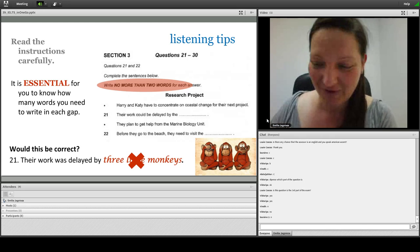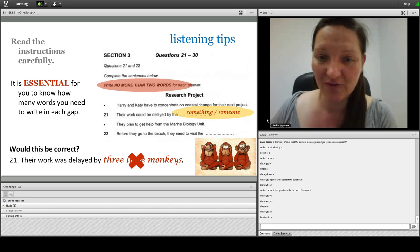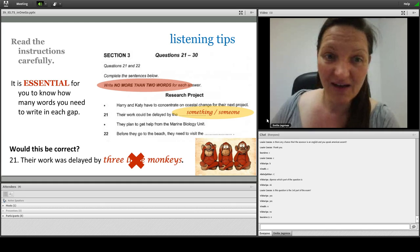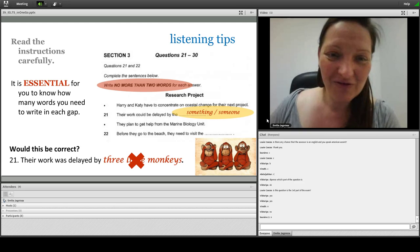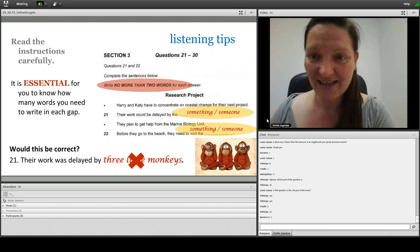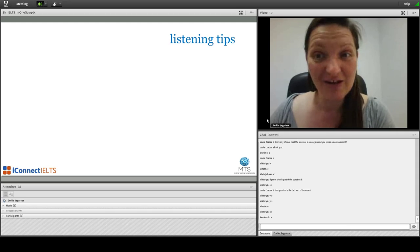This also applies to your reading test, right? Be very, very careful with those. Another thing you do as you read your questions before you start listening is predict. Their work could be delayed by something or someone. Monkeys or the weather. Before they go to the beach, they need to visit the monkeys at the zoo, something or someone. Yes, you can predict a lot. You just need to pay attention, and you pay attention by reading instructions and questions carefully. Remember to use your skimming and scanning skills as you read questions, especially for section 4.